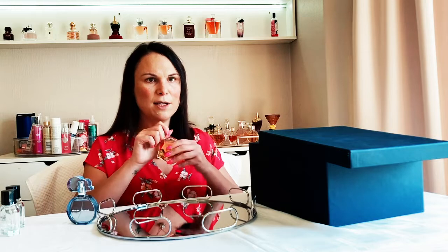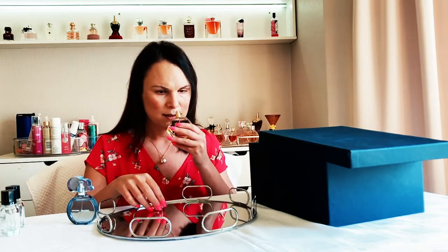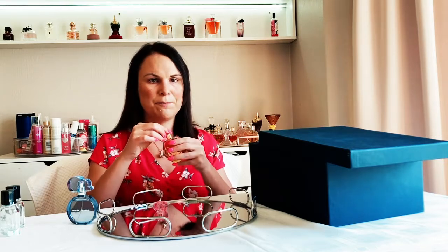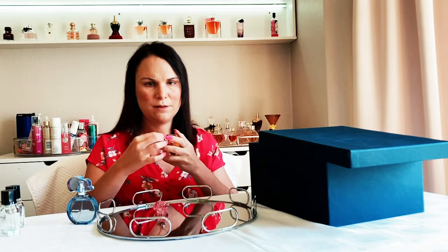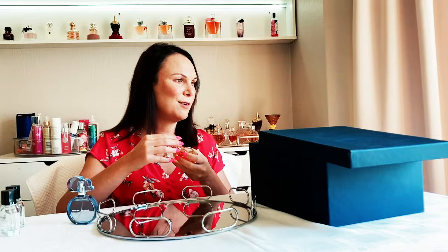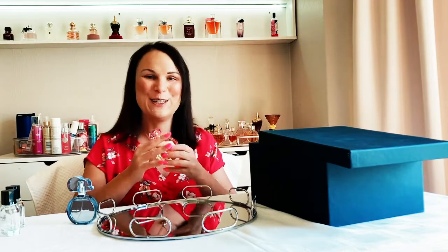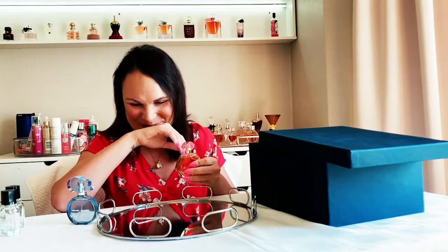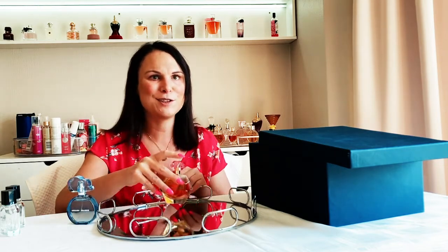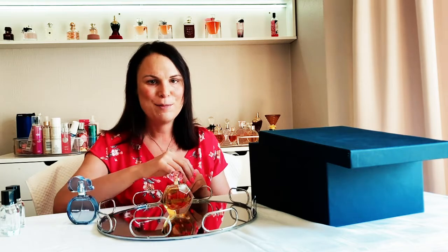So what I get when I open this fragrance is really, let me actually spray it on my hand. Oh, very alcoholic in the beginning. Oh, and it's sprayed in my face. It's a bit sharp in the opening for me. When I first smelled this, I was like, oh no. But when it dried down, oh, it's this whipped cream, coffee. It's so nice.